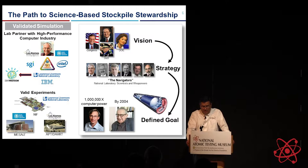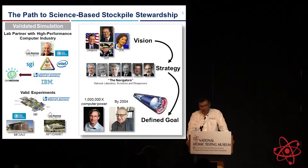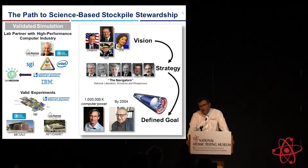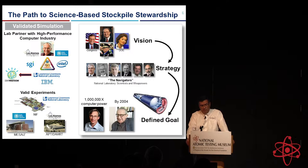There were some very interesting, clever people that thought their way through this. Unfortunately, I don't see his picture on here, but one of the people was a guy named Vic Reese, who was brought in to start thinking about this. He, along with some of the laboratory leaders and the scientists at the laboratories, came up with a concept called science-based stockpile stewardship. The whole idea here was to dive deeper, down to the fundamental level of understanding of how these weapons worked, and model those on computers, and then use that to continue to validate the safety, security, and reliability of the stockpile.